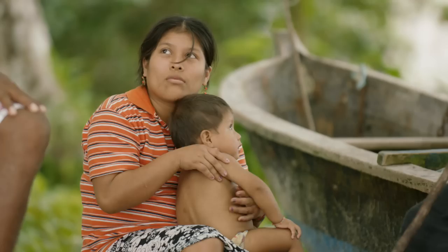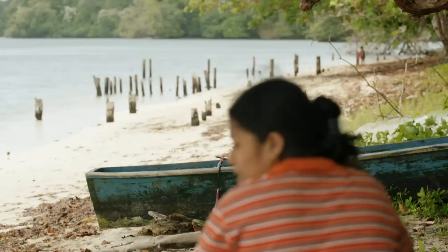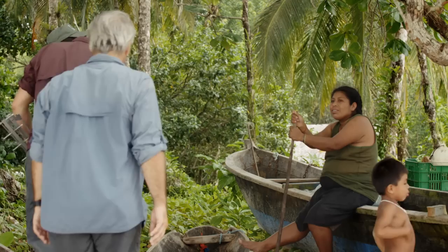One signal that we just can't find. I don't know, maybe with you guys' help we can go find it. Yeah. We should take the Zodiac, it's gonna be easier. Before leaving, Bryson wanted to speak with local families to get some help in their search. Sebastian, his assistant, knows the people of the island very well.